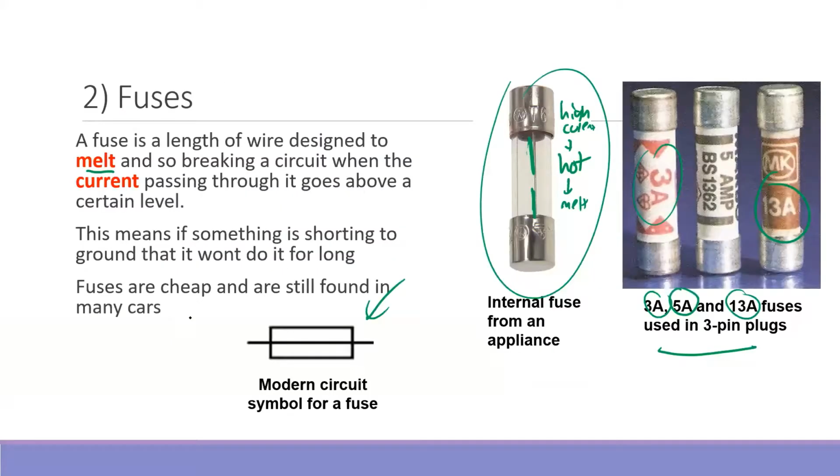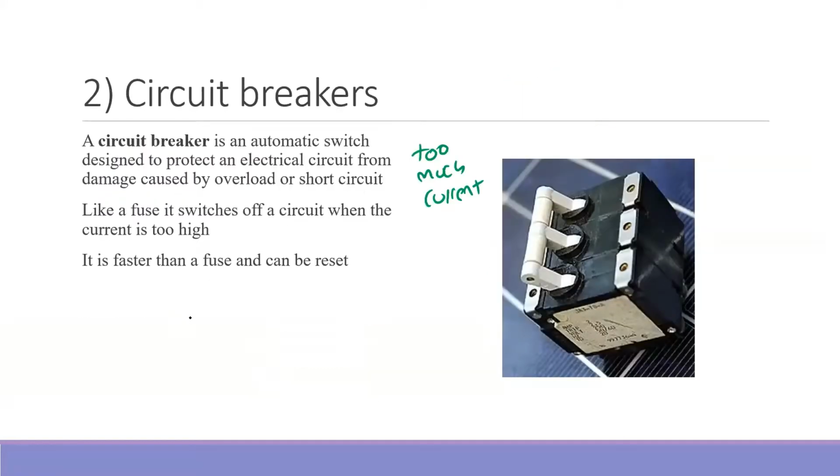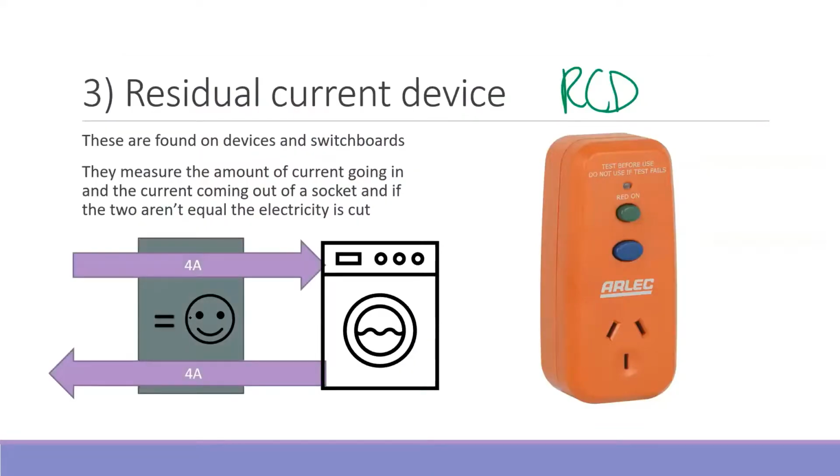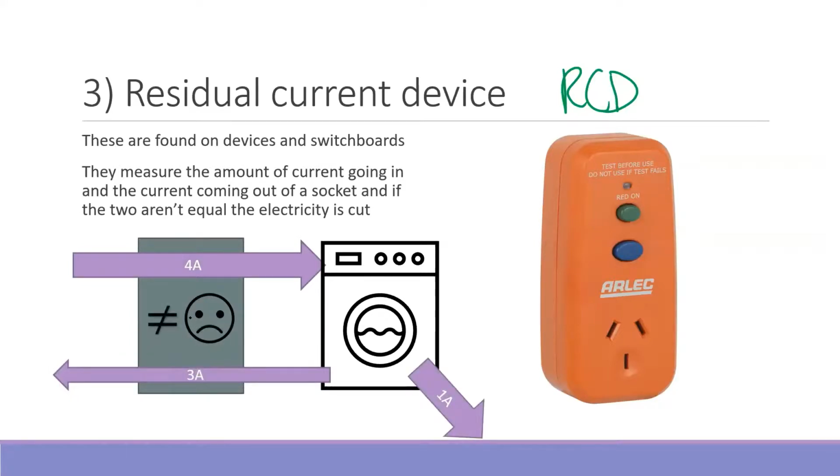Fuses have to be replaced with a new one, but they're cheap, whereas a circuit breaker can just be reset, and it works faster than a fuse can. Residual current devices measure the amount in versus the amount out, and when they're not the same, they say something's wrong and they switch off the electricity.